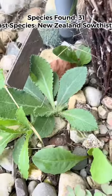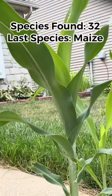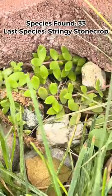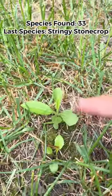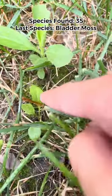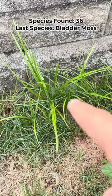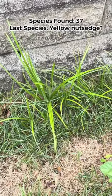Odorous house ant. We also have some New Zealand sow thistle here. Don't ask me how this corn got here, but it's still here. Stringy stonecrop. I actually have no idea what this is, but I'm going to assume that's a max chrysanthemum, and we also have some bladder moss growing underneath it. Black medic, perennial ryegrass. I have no idea what that is, but I'm going to assume that's a yellow nut sedge.